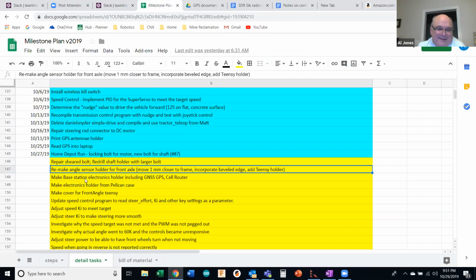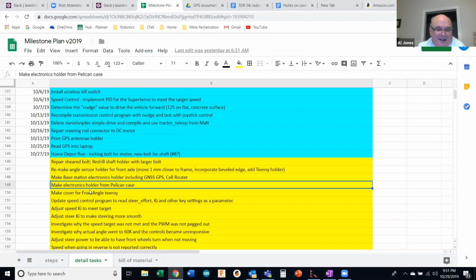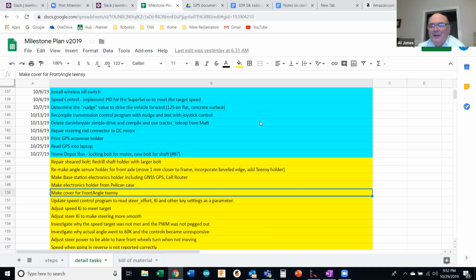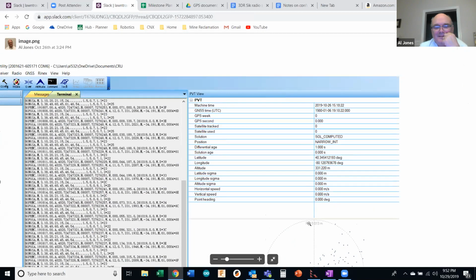Some changes on the angle sensor, get my base station going. I bought a Pelican case from Harbor Freight to put my electronics in. So I want to remount my electronics in a Pelican case, make a cover for the front angle Teensy. I have to start to weatherproof this thing so it can withstand the snow, because Matt said he was going to kick me out of the group if I don't put a snow blower on the front of this thing. So that's what I'm trying to avoid.